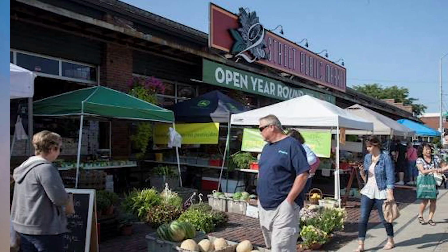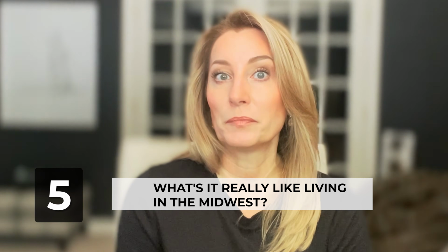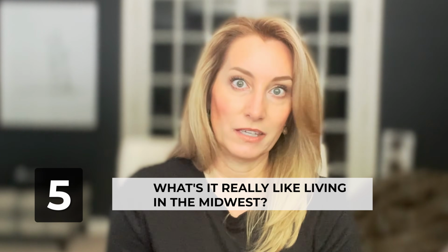For local produce and farmers markets, Ohio is known for its agriculture, and there are several farmers markets in the surrounding areas where you can buy fresh, locally grown produce, like the 2nd Street Market, downtown Dayton, or you can make your way over to my hometown, Springboro, and get the best fried chicken you'll ever have at Lovely's Farm Market.